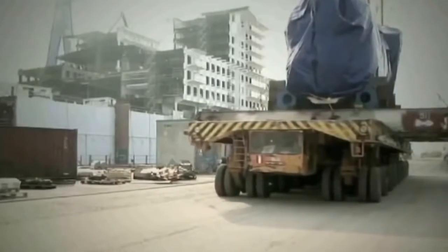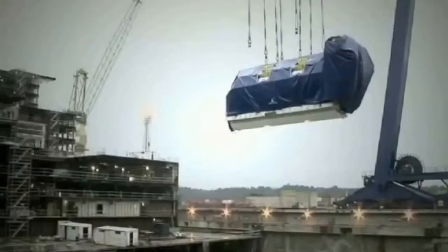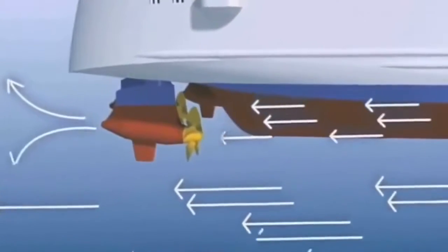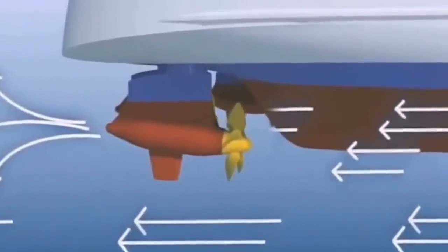The heart of the ship, her six powerful diesel engines, were then placed deep inside the hull. The engines are coupled to special propellers that can rotate a full 360 degrees, giving the ship remarkable maneuverability and seaworthiness.